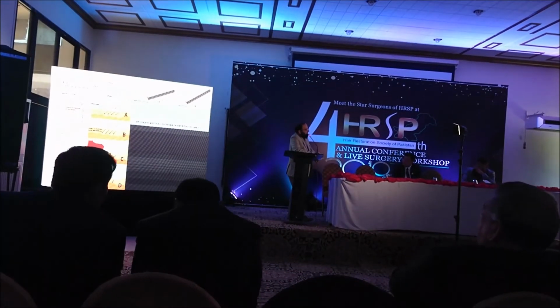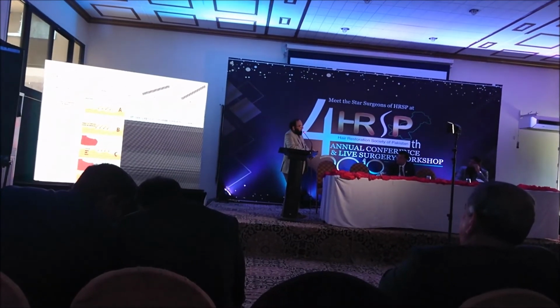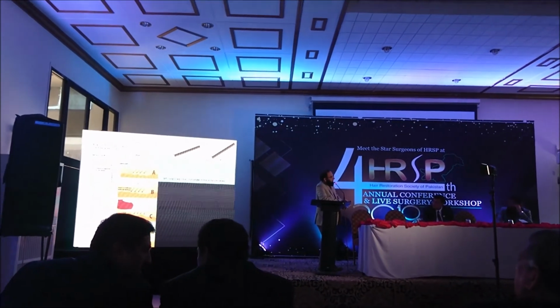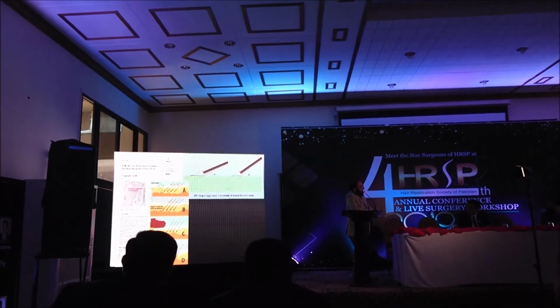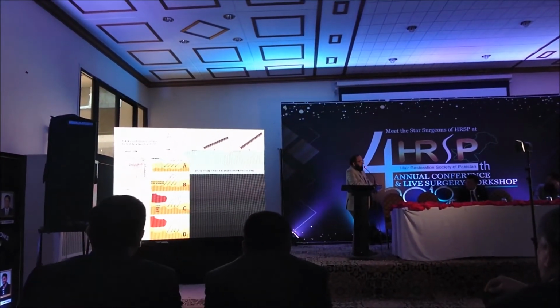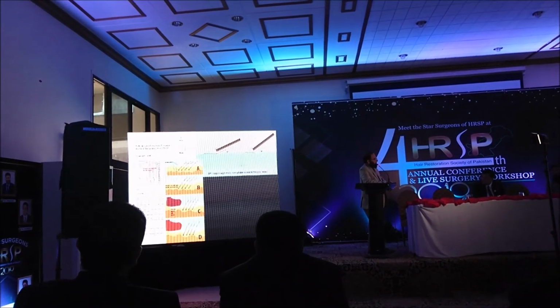This is a technique which I use. If you can change the hair angle, you can change the direction of your punch, then this will result in a decrease in the scarring in the donor area. So what I do, I inject normal saline at 3 different levels, and then with the help of the thumb, I can change the angle of the hair shaft exit, and that decreases the transection rate.